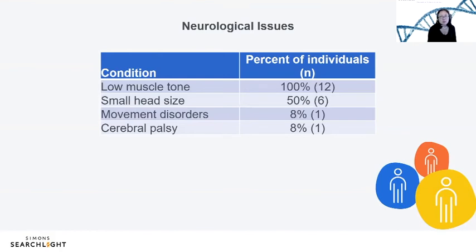One of the other things we've seen in about half of the individuals is a smaller head size. So we use the term micro, meaning small, cephaly, meaning head: microcephaly. For some individuals, their head size started on the smaller side, and as they grew up, it didn't shrink. Their heads continued to grow, but they didn't necessarily grow at the same rate as other children. And so as time went on, the difference between their head size and other children's head size became more obvious. And so they had microcephaly that became more apparent as they got older.